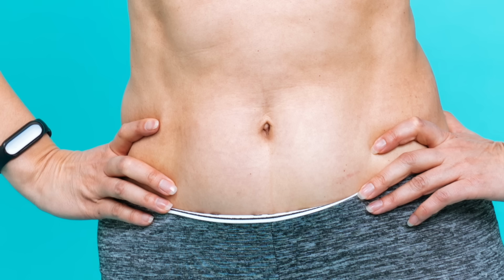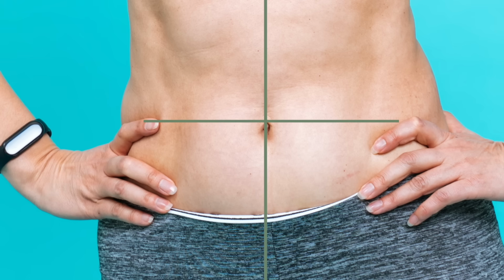Now, these sacs predominantly appear in the sigmoid colon, this part of your large intestine in the lower left quadrant. In fact, your abdomen can be divided into 4 quadrants using your belly button as the center point. So we have the right upper quadrant. This is where your liver and gallbladder sit. Pain here often points to gallbladder disease or liver problems.